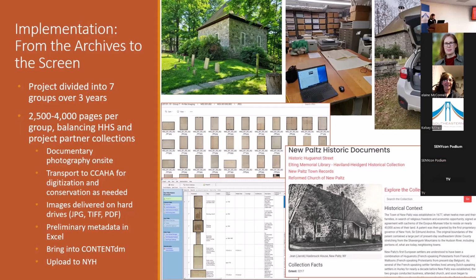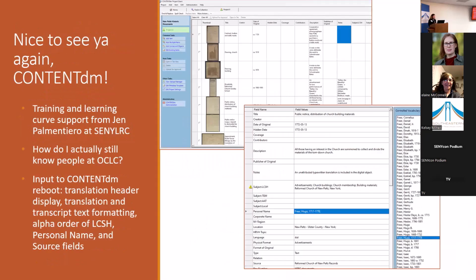I record preliminary metadata in Excel. I bring it into ContentDM, and I upload it to NYH. Super simple, right, Jen? I have to say, I used to sell ContentDM, and that was one of my big selling points to try and get this job, which I'm delighted to be doing.